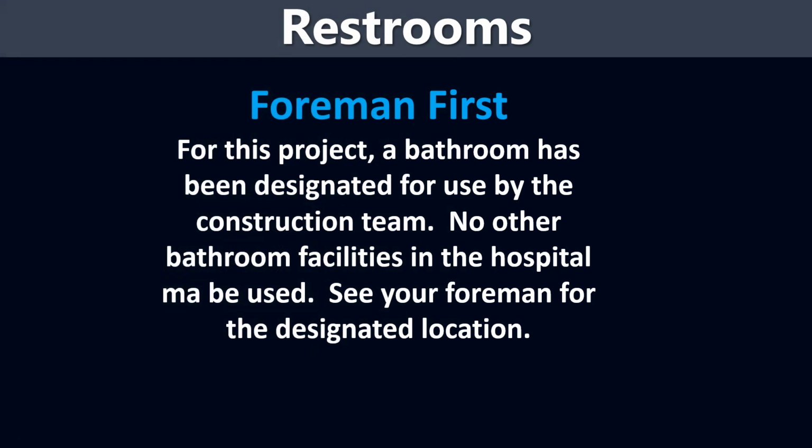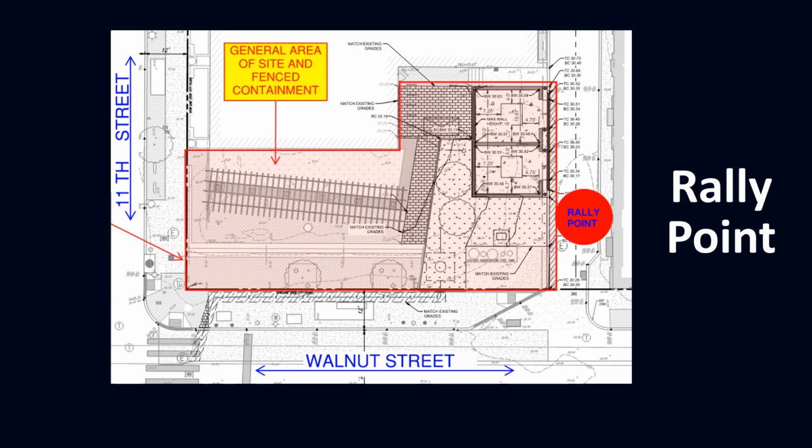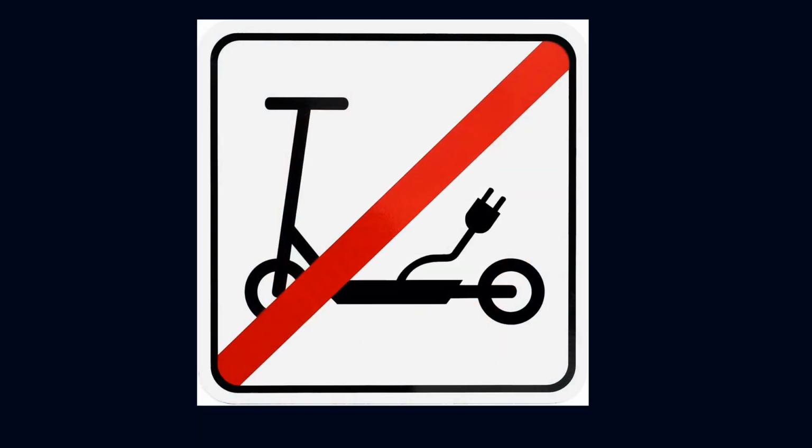For this project, a bathroom has been designated for use by the construction team. No other bathroom facilities in the hospital may be used. See your foreman for the designated location. The rally point for emergencies is in the alley set back from Walnut Street. Look for the rally point sign. There is no smoking, chewing tobacco, or vapes allowed on the hospital property. Electric scooters will not be allowed into the facility and must be parked outside.